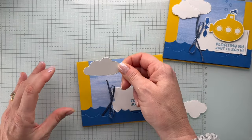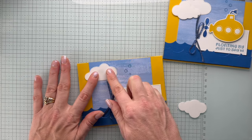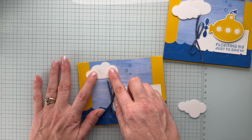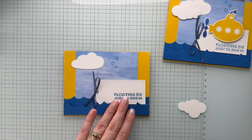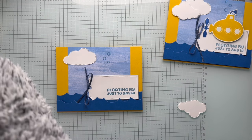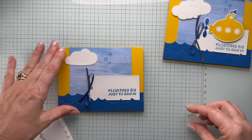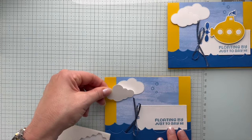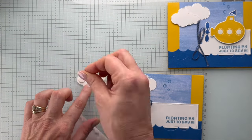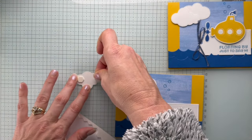All right, so we're just gonna put this down with some liquid glue. So I'm gonna put my larger one down first. I'm gonna kind of push it up high, right? And so would your little submarine underwater have clouds showing? Okay, maybe that's not so realistic, but I like it. So I did it anyway. So you do what makes your heart happy. It doesn't matter, it's a card. Right? It's not real life. It's a card. So for those of you that this is making crazy because I put clouds in my water, let it go, right? It's okay. I still think it's super cute.